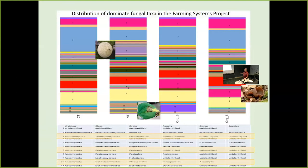We really only saw mainly in the organic systems. I think this is interesting, that there are organisms that seem sort of dominant in organic systems as opposed to conventional systems. These systems receive poultry litter. There are different inputs, so it's very hard to dissect out exactly what could be influencing these, but we're gonna follow up on this.